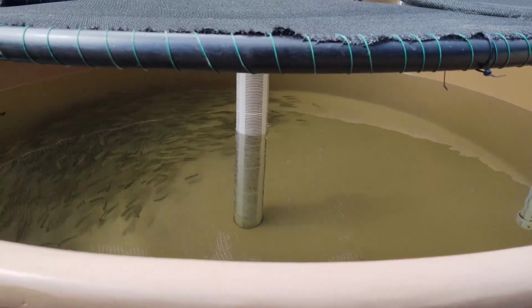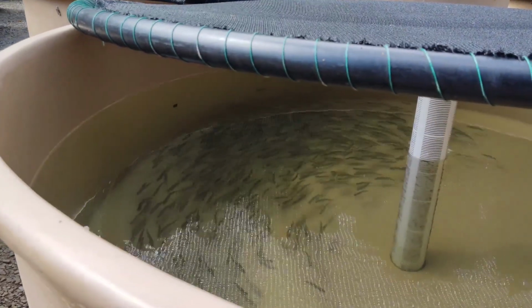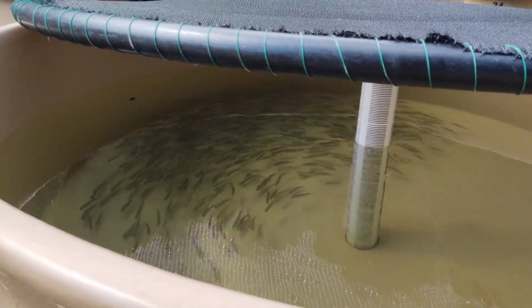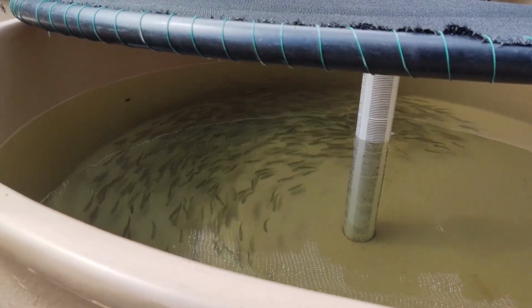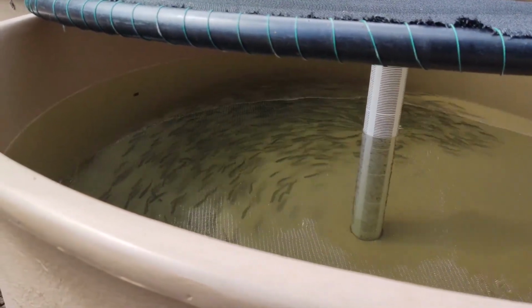This tank has flow, so all of the fish are swimming against the current. So again, do certain families do better under this condition, and is this a way that we can change how quickly domestication happens?